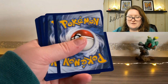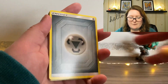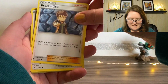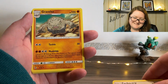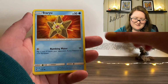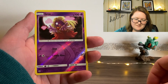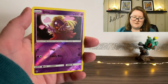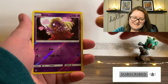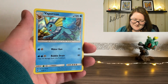So as always, all of the codes that I do get from today's video, I will be putting on the side for future giveaways. But we are starting out with a Metal Energy. Brock's Grit. Farfetch'd. Graveler, Geodude, Jigglypuff, Staryu, Ekans, Eevee, a reverse holographic Jinx that I don't think anyone asked for, but we're all getting. And last but not least, a Vaporeon. It's holographic and it's just so adorable.